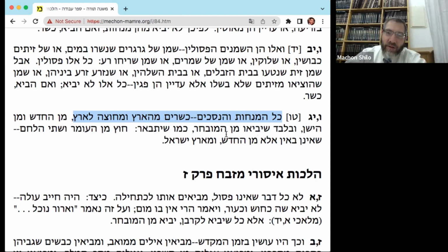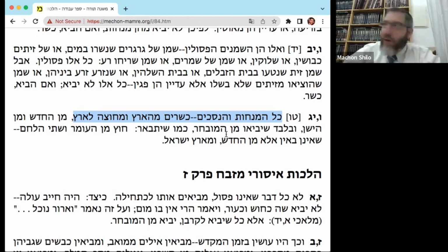And does the prohibition of eating new grain apply in Chutz Laretz? Yashan in Chutz Laretz. So many purists say that, yes, it applies, just like it does apply in the land of Israel. So you have grain products that only become permissible after Passover.